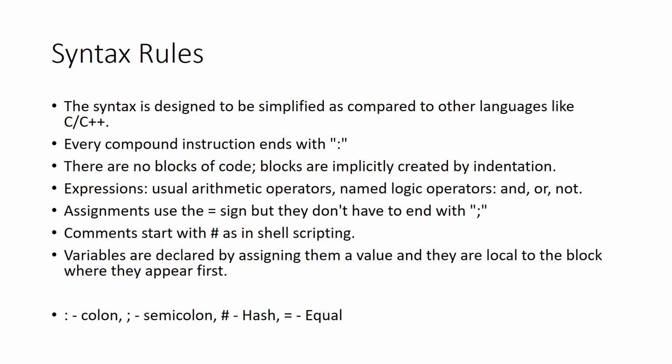Expressions: usual arithmetic operators, named logical operators: and, or, not. Okay, so there is a module called operators. We are using arithmetic operators, relational, logical, and assignment operators. Okay, so in Python, there are specially two operators that have newly come: the identity operator and the membership operator. Assignment uses the equal sign, but they don't have to end with a semicolon. Compared to other languages, we are not using any semicolon in these Python statements.